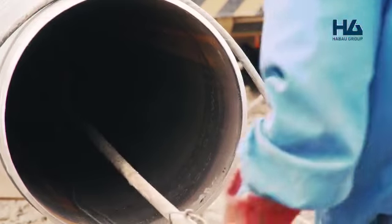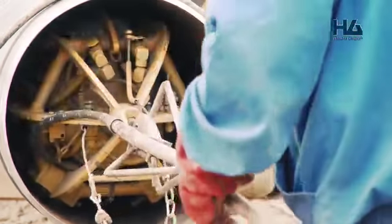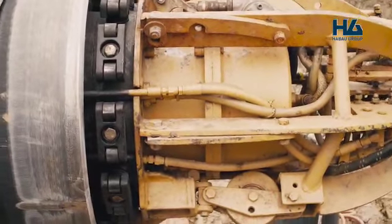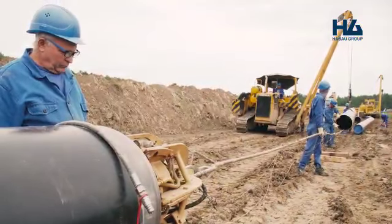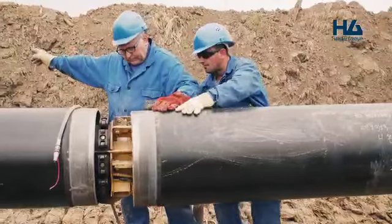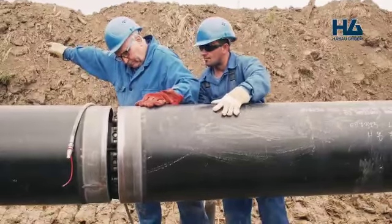Execution of pipeworks is done through electrical welding, manually or automatically. For productivity increase and quality assurance of welding, Habau PPS pipeline systems uses mechanized welding procedures. These procedures involve multiple stages. First, the pipes that must be welded are aligned using an internal clamp.